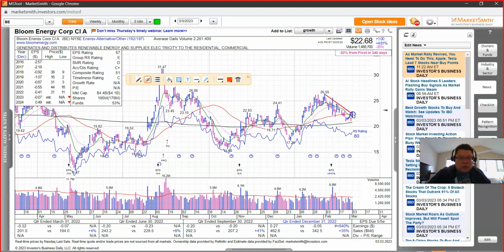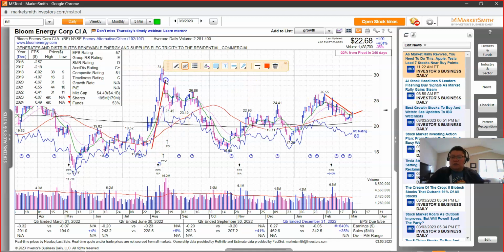It is still not above the 10-day, but we'll see. This one was the last big run here, a really big run, almost double. This is another run here. This one is slightly on the edge. We'll see, but this one showed up on the screen. Good turnaround story.